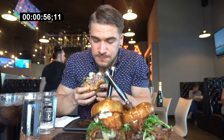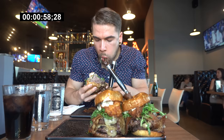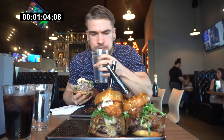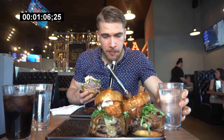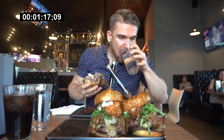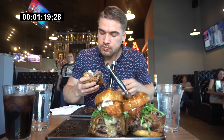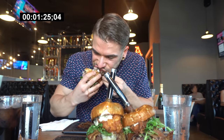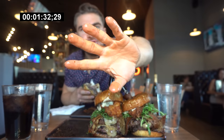That crispy lobster. Literally, guys, that is the most amazing burger I've ever had. So rich, so soft. And look how juicy that is.